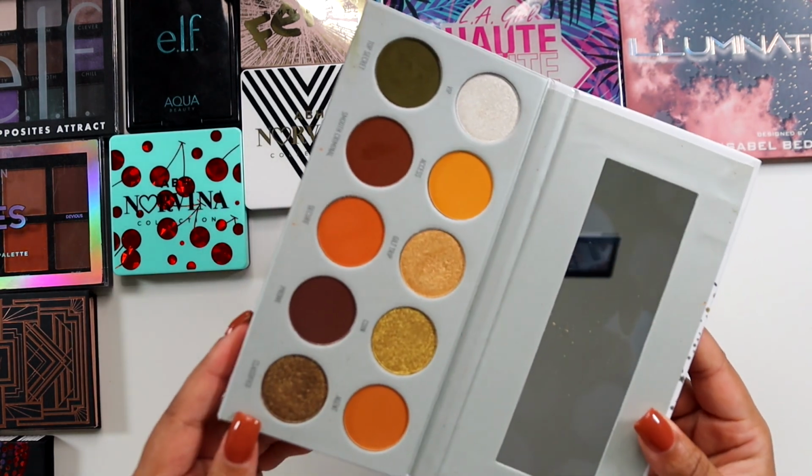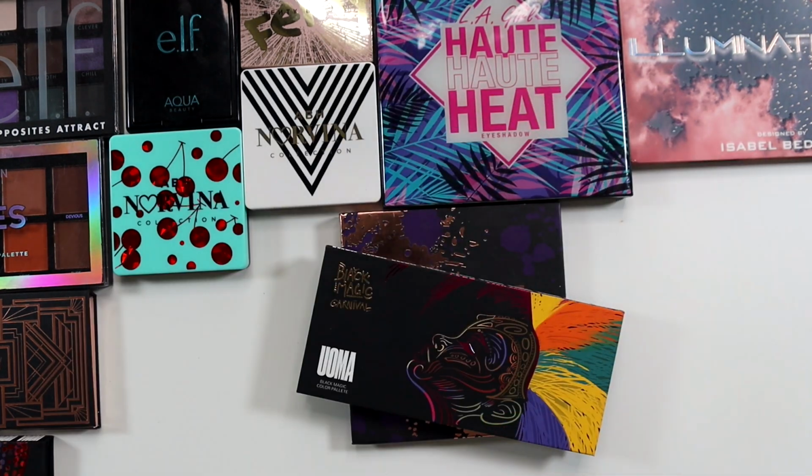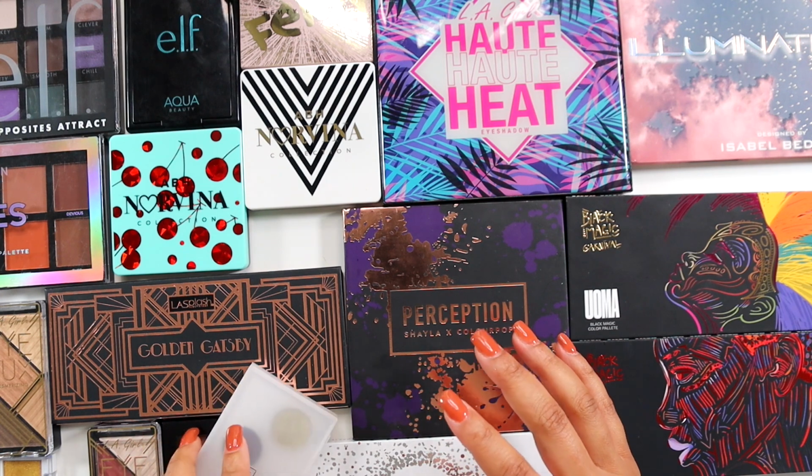I've had them for so long and they just don't get used anymore. So let them go. So makeup is kind of an emotional thing for me, right, you guys? I love makeup. I'm pretty obsessed with it, as you guys know.